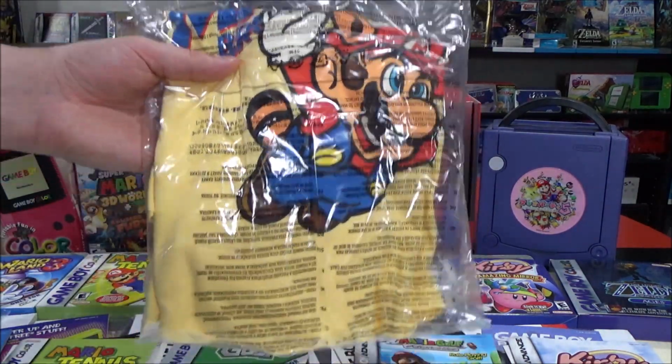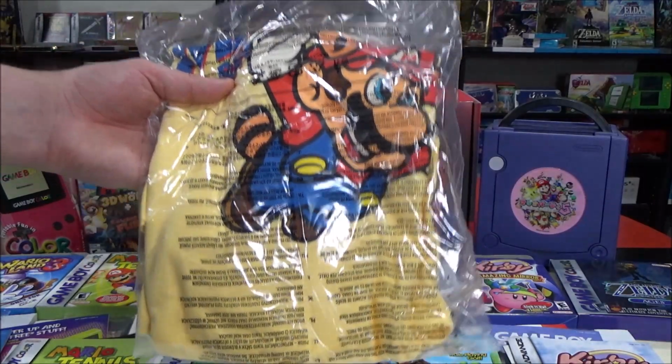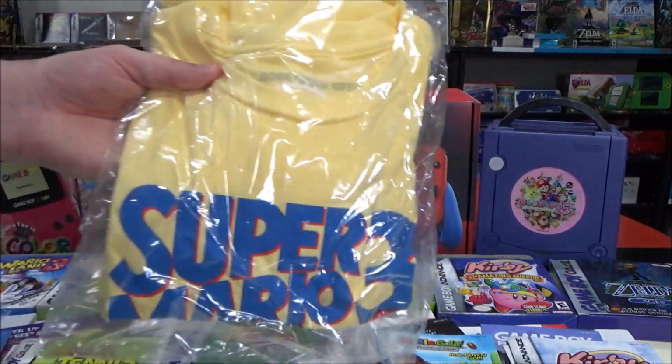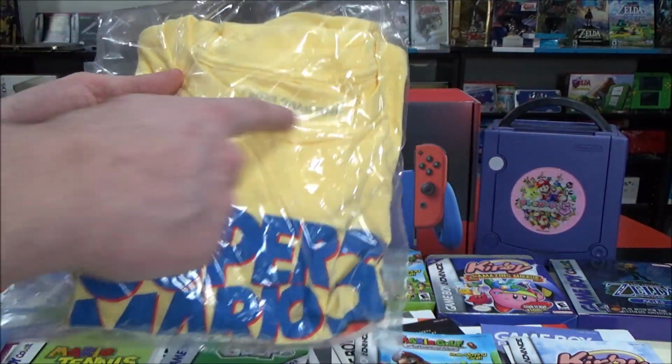For now, I'm going to keep this in the packaging. I don't want to open this up quite yet, but I do think I'll definitely be wearing this in the future, especially when the weather gets nicer. And we even have the Super Mario Bros. 3 35th, I think it says on the back of this.